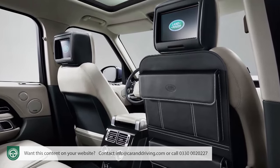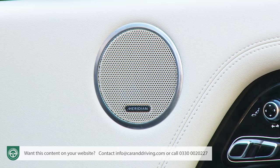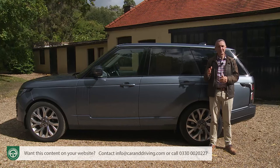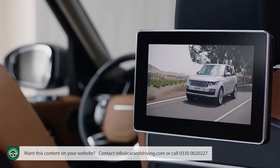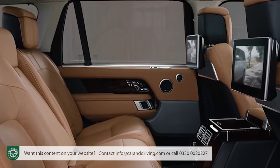A more overt way of spending any extra cash would be to specify the entertainment pack though, and that gives you a couple of 8-inch rear seat screens, plus, if your car doesn't have it, the 825-watt Meridian surround sound system. Vogue SE and Autobiography customers will alternatively be able to specify the signature entertainment pack, and that includes a couple of 10-inch rear seat screens plus the 1700-watt Meridian signature sound system.